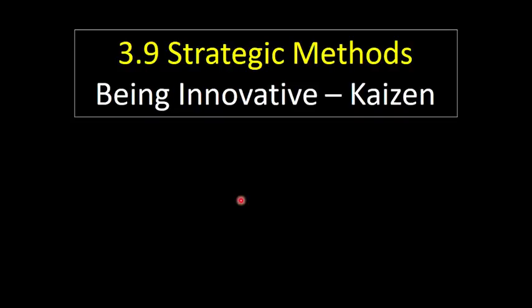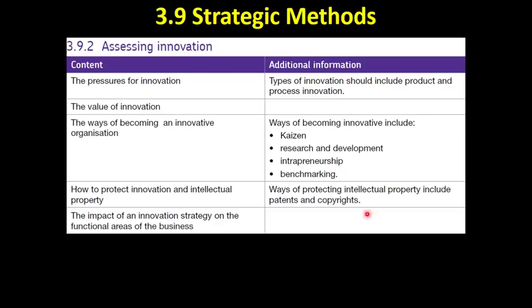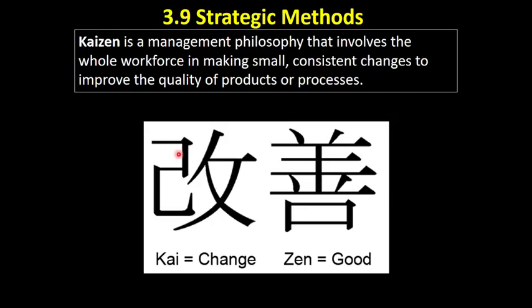This is the first in a short series of videos that looks at the different methods a business can use to increase the amount of innovation that they engage in. There are 4 different methods that we're going to look at over the next couple of videos. These are all ways in which an organisation can become more innovative.